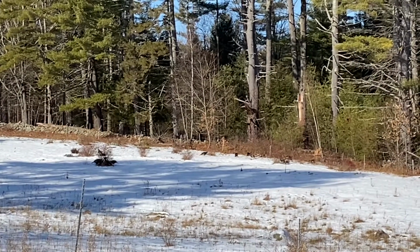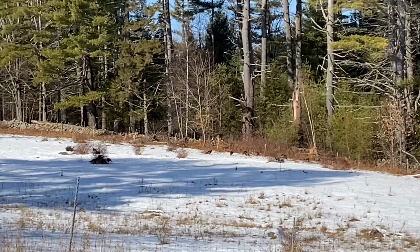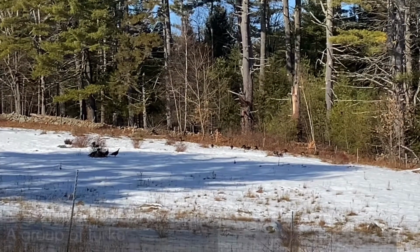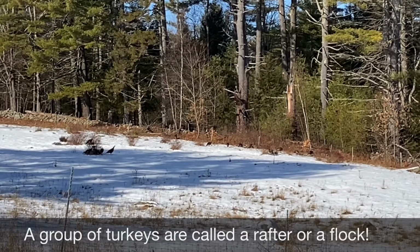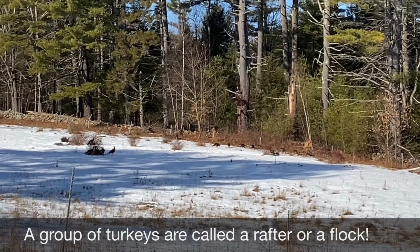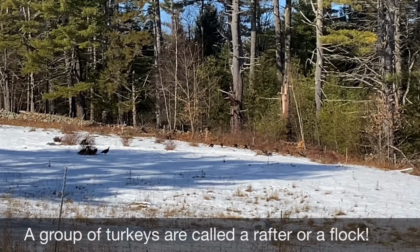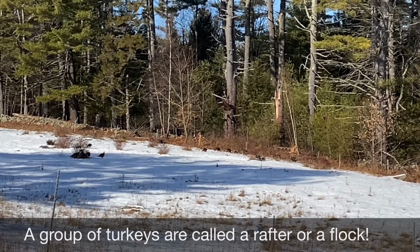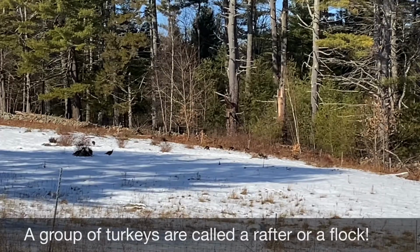You can see them out in the field. We've got our typical group of turkeys that wander around the property looking for seeds and other things to eat. Things off the grass, maybe things underneath the snow. But a lot of grass seeds still above.